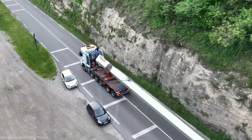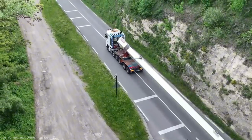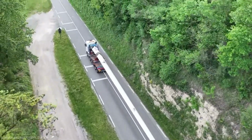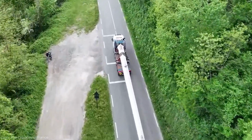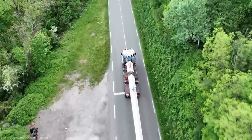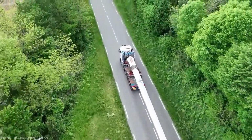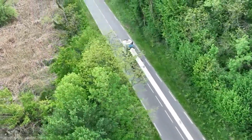The final approach to the destination involves transitioning back onto rural roads. Here, the convoy navigates softer road shoulders, slight inclines, and sharper turns. Despite nearing the end of the journey, caution does not waver. The trailers make their final adjustments to ensure the pillar remains precisely aligned. Escort vehicles continue to clear the path, ensuring no parked cars or roadside obstructions compromise the movement.